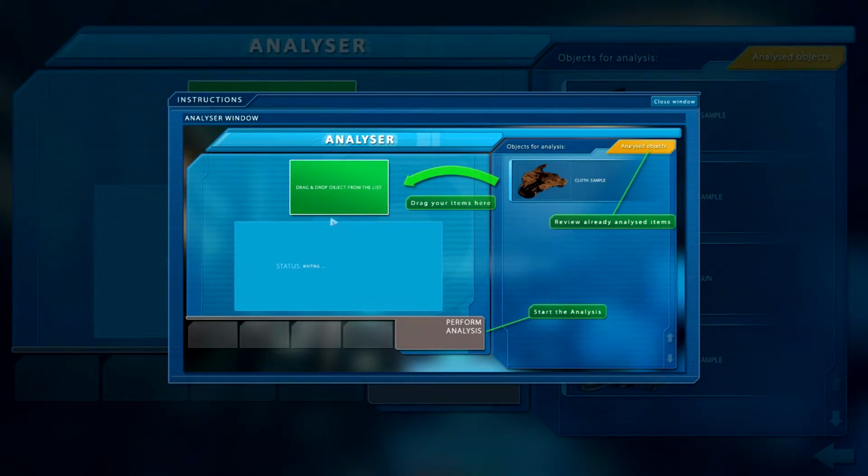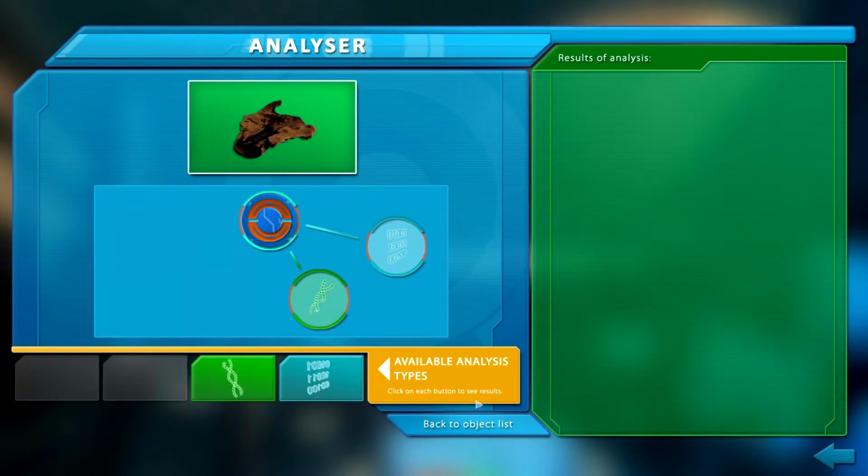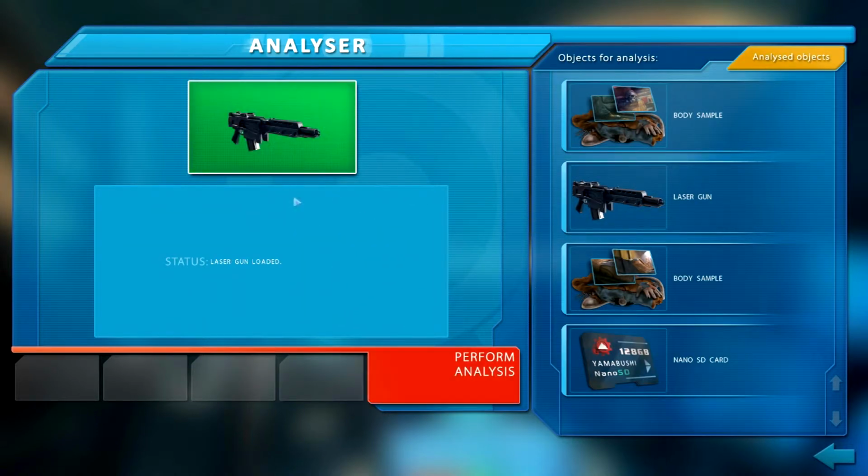Analyze station. Drag and drop. Okay. So let's see. Analyze. Bio trace: dried human blood. Let's see if it's lying outside. Okay. Suspected that blood came from an outside source. Oh, okay. So it's not the person itself, but somebody else's blood. Let's see the laser ground.